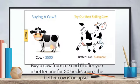I have here a picture with me. So you have here your cow. So the cow being sold to you is $500. Yeah, unfortunately, I cannot find any photo with pesos in it. Anyway, the idea is here. But in upselling, they will give you this: try our best selling cow. You must have seen a lot of that.